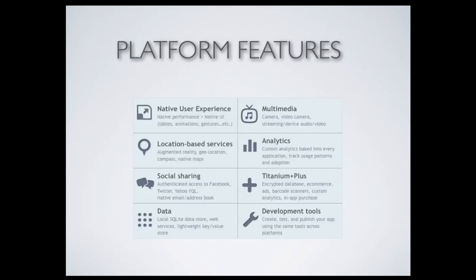The platform features are great. I mean, you have multimedia, you can do video playing, video editing. They have analytics built in. Their analytics platform kind of sucks though, and you have to pay extra for it.